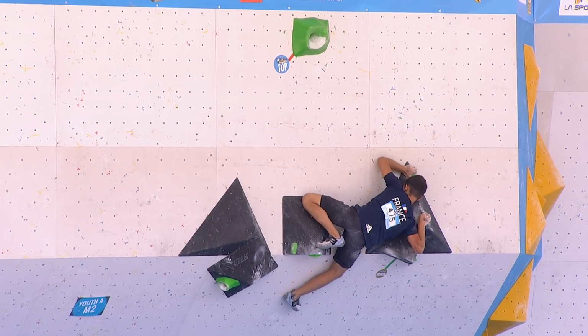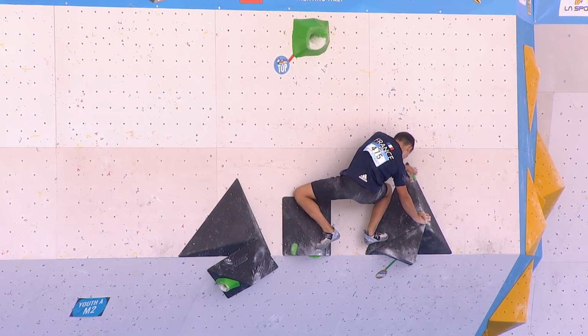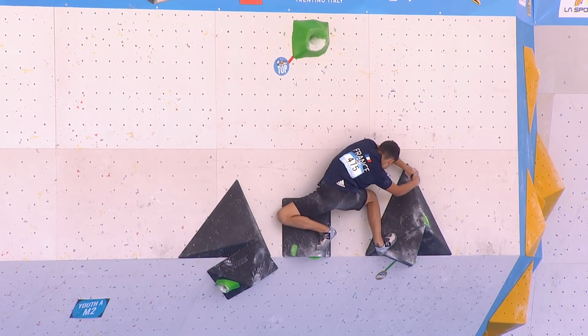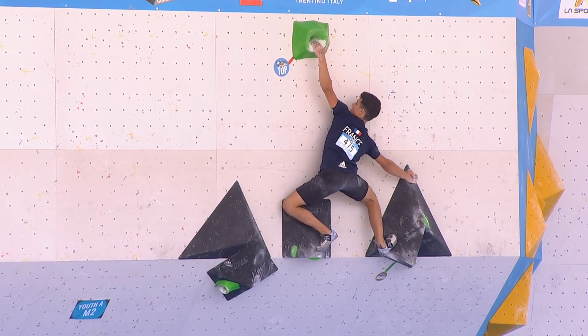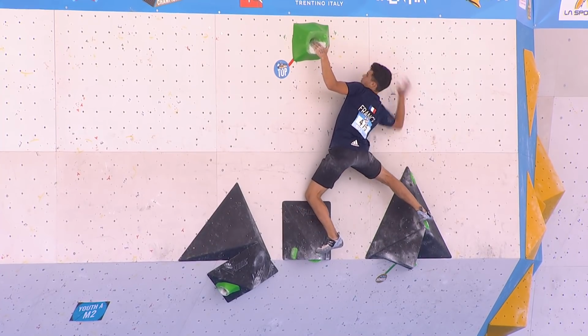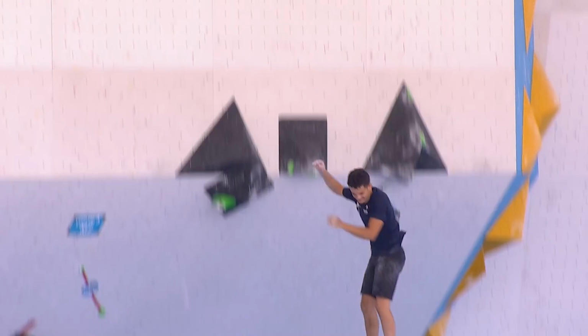Elliot Barnaby now getting established as a super cool boulder, men's number 2. He's pushing it out, and surely from this point his left foot's shaking quite a lot on that bad left foothold. Now gets it done. Still shaking a little bit, just got to control the top hold. Gets it done. There's clearly control on both hands there.